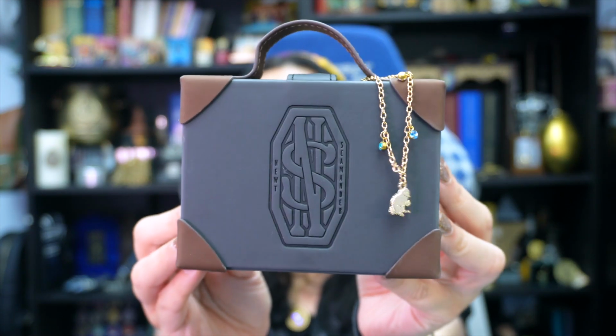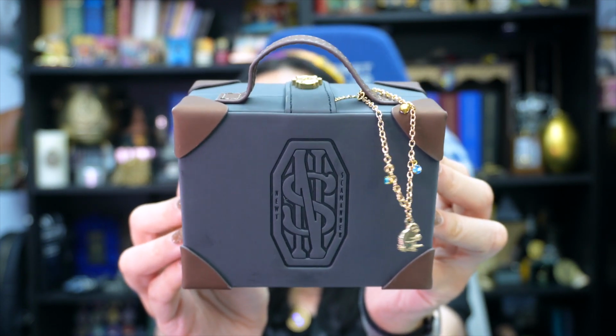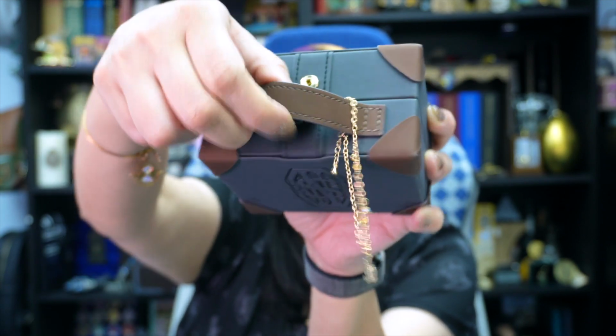So here it is up close. It says NS, and it also comes with a little Niffler charm bracelet. I really like the handle on the top, and to open it up, there's a button, and you can open up the case.